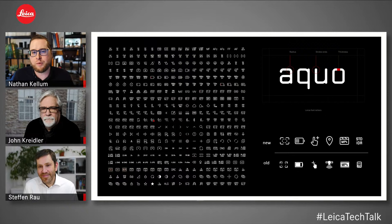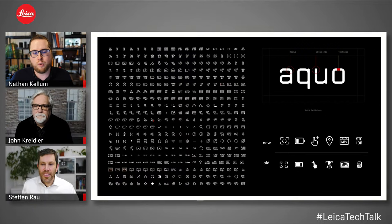You can see an example right here on the slide, a comparison between the old icons and the new icons. And for me, this is about accessibility, clarity, being more touch friendly as well, but also providing users with more information. I think a prime example of that is the battery icon, which now has these bars that clearly indicate where you're at with your battery. There's also more visibility, such as the last icon, the IDR standard icon, which is a lot clearer to see now with this new UI.